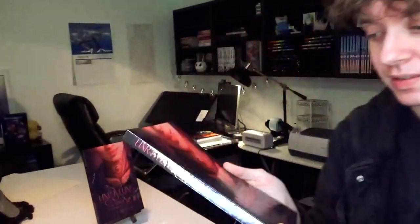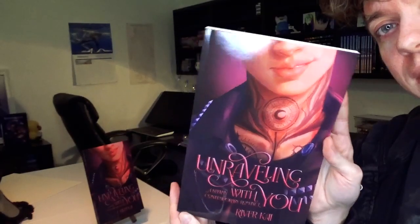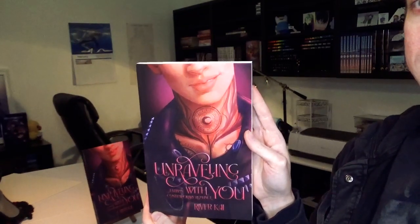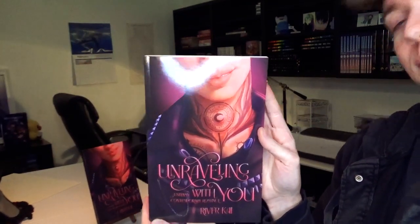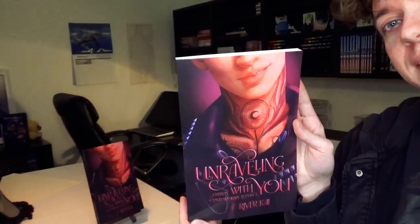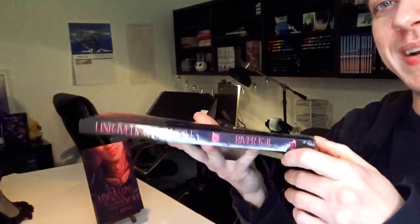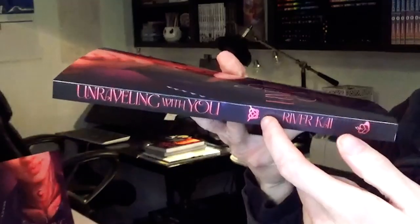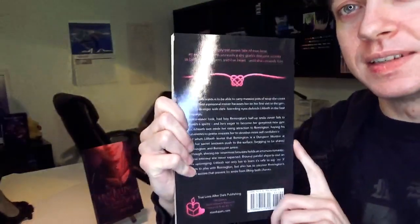Okay, everybody has exited, so let me show you a closer look at this book, Unraveling with You. Here is the front cover. This is Remington on the cover with his tattoos. Lilibeth describes them as like smoky going up his neck, so that's how I drew it. This is the spine. There's this little heart knot that is also on the back. I think it looks cool.